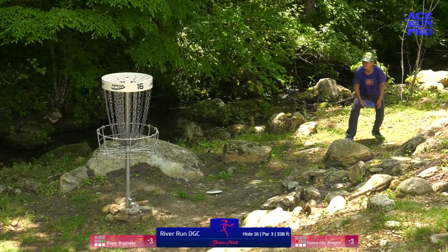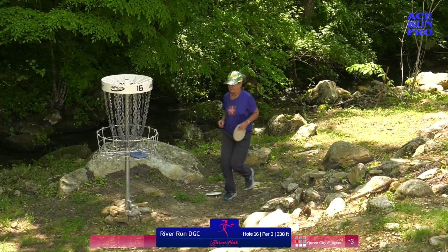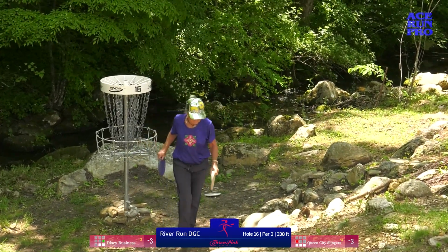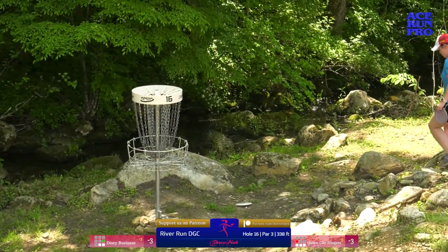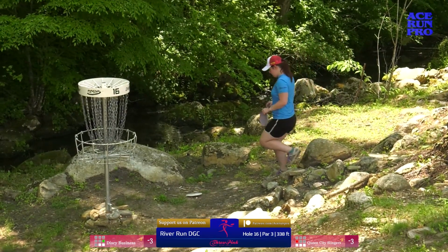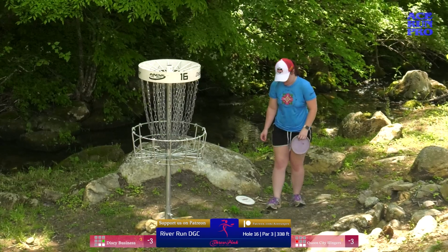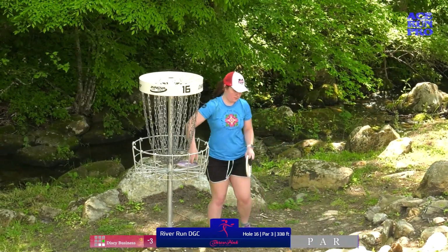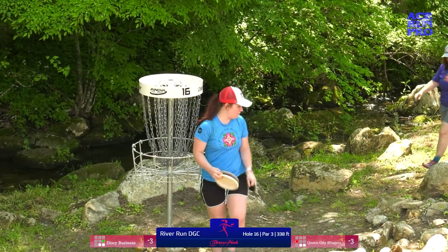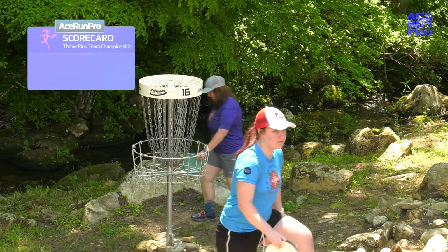Park job there for Paige Shue. And Sandy making good on the par putt. It's a very steady putter, as we've seen throughout the round. Victoria will have all of 8 feet, if that, left for this putt. And a couple of pars on this difficult hole 16.